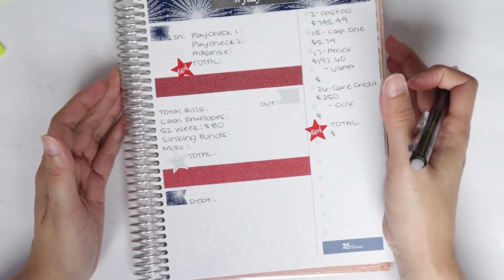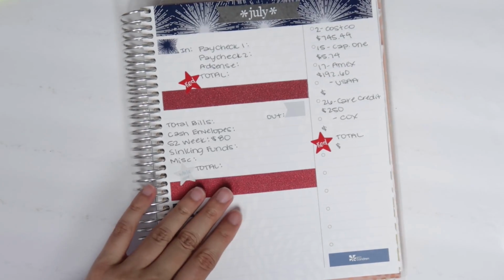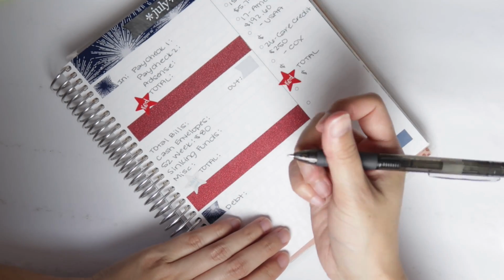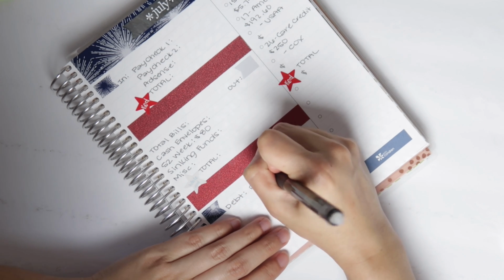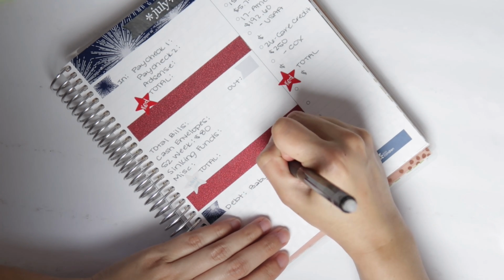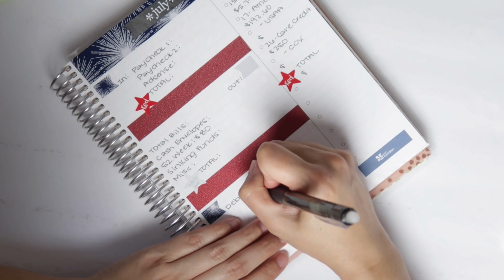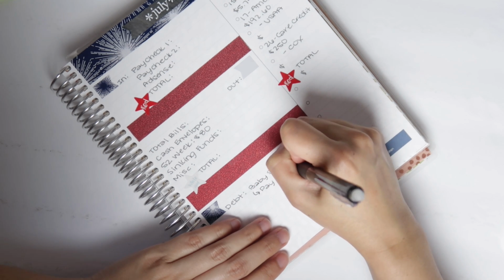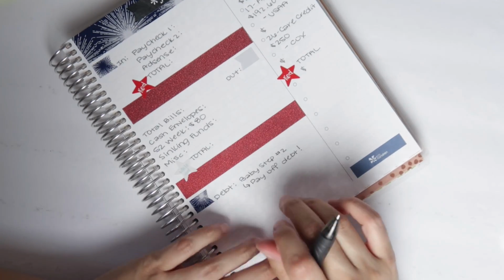I need to actually, let me look at that page real quick, 1 second. Okay, I see how I had it now. So for my debt, I am just doing, like I said, baby step number two. So I'm just gonna write that, that way I know what baby step I'm on. And then I'm just gonna put here, pay off debt. I know it's the whole snowball thing, but I think we'll have that paid off pretty soon.